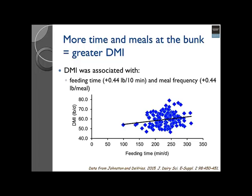And as you see in the text here, the two most positively associated factors with intake level were feeding time and meal frequency. So really the amount of time that cows spend feeding at the bunk, as well as the number of meals that cows had per day. What's interesting is that, yes, the rate at which they consume their feed and the size of meals were important, or in our analysis came out as being important, but not as much as the amount of time cows are spending eating and how often they got up and down and went to the feed bunk per day, and how many meals they actually had across the day. And you can see an example of that here in the figure that's on the screen.